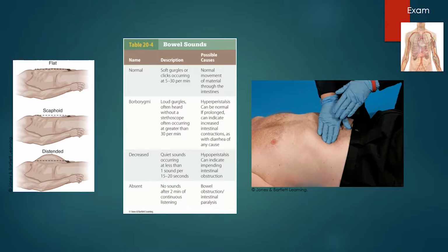So we talked about looking at the belly. A lot of people in South Missouri are distended because of too much carbohydrates. But they're supposed to be scaphoid like you guys are, right? I'm not scaphoid because I'm in my 40s, almost 50. Scaphoid is like that: the chest is bigger than the belly, so it's a little flat. If you laid a ruler across it, there would be a little space underneath. Most people are like that. So you look at it.